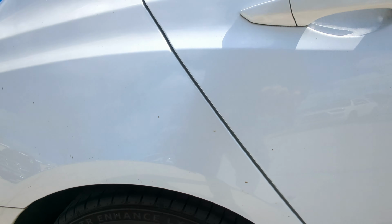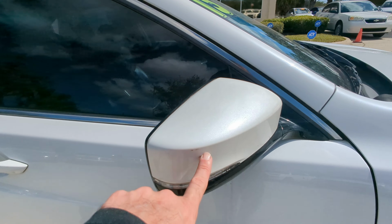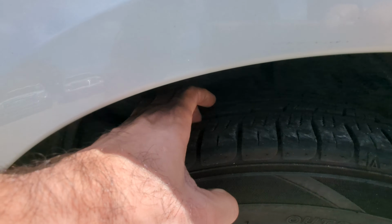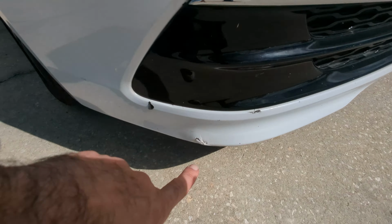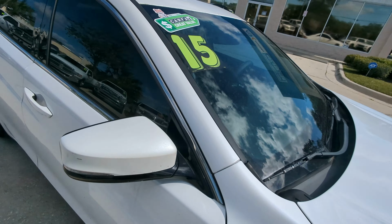Again, matching brand new tire. Small little scuff here. And one more matching brand new tire. Front bumper has a small nick here. Hood is clean.